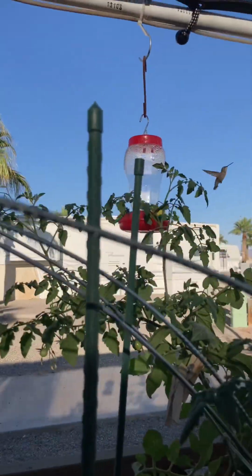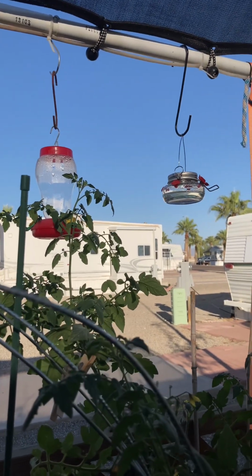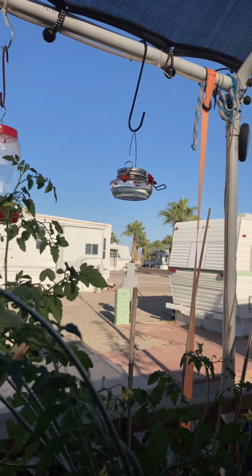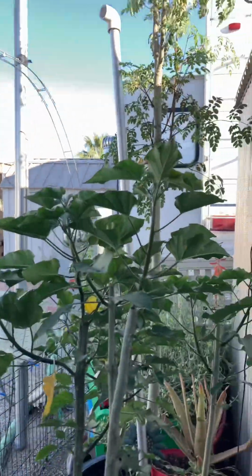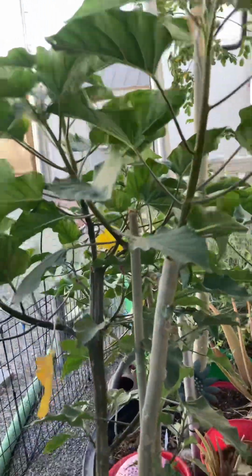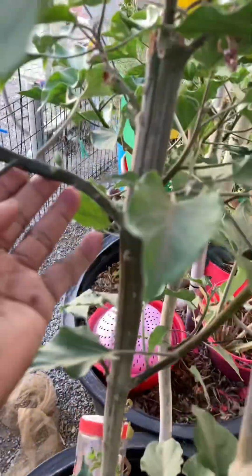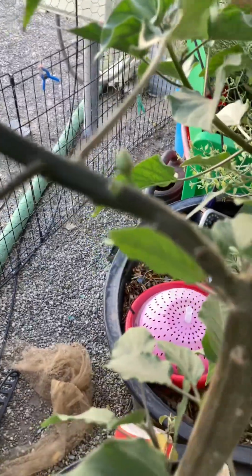So I'm going to be, and we have a visitor. I don't know where my Hummer just went, but I hope you saw her. It's a her. She's not very brightly colored. This is the Morning Glory that I cut back, and I did a video. I talked about when I was going to cut it back, and there's a bud coming out on my Morning Glory.